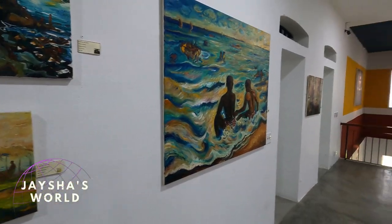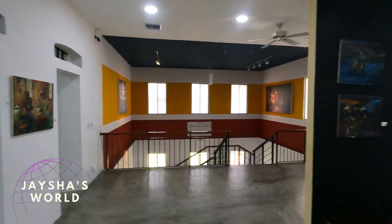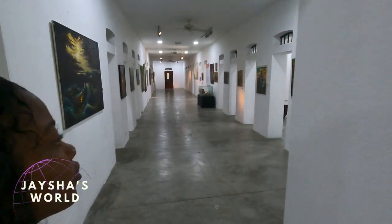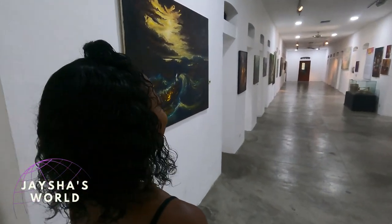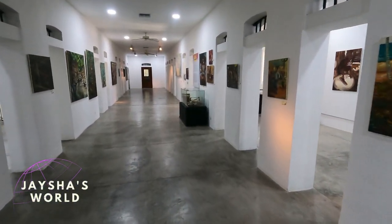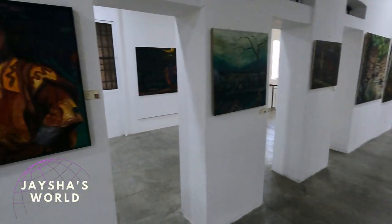It's been a while since I was here at the Belize Museum. The last time I was here was when I was younger and was in primary school. So it looks a little different to me. A lot of art.